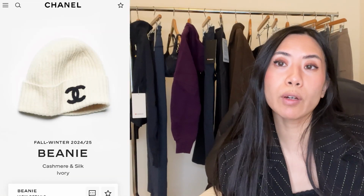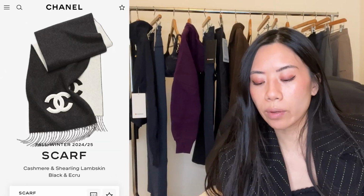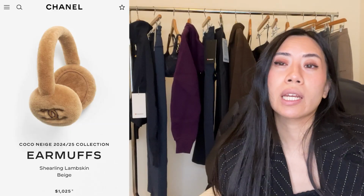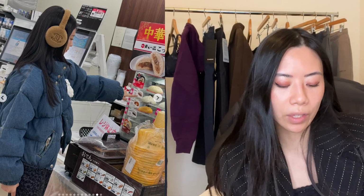In terms of winter accessories, and I know we're talking about cruise right now, but I do want to call out some of the winter accessories if you haven't got your hands on it. The Coco Neige earmuffs, I've seen it all over social media. Jenny from Blackpink is wearing it, so you know it's good. There's a couple other winter accessories that are quite cute.